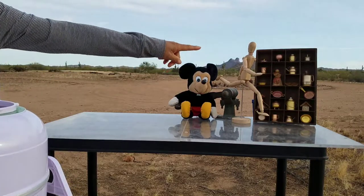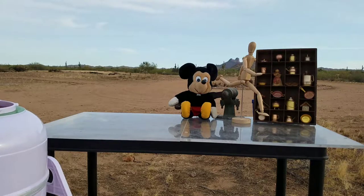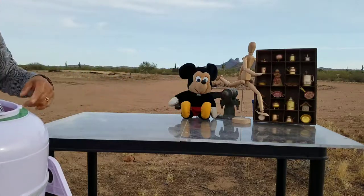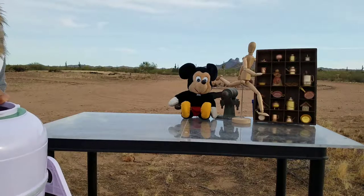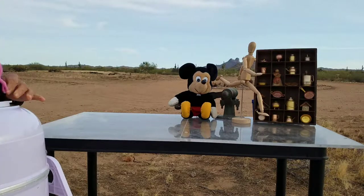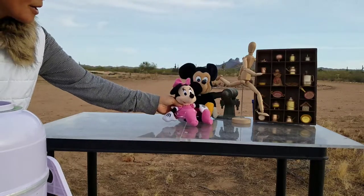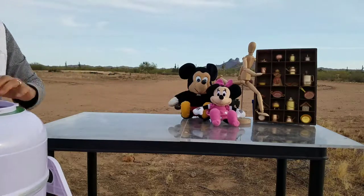Over there we have a little collage of kitchen utensils from the past, from long, long time ago. We have a running man. He is jumping over a machine part. And of course, Mickey is sitting there nice and quiet, just waiting for the show to start. And guess who is going to join him? Minnie Mouse. There, Minnie can sit there. She can lean against the machine part.